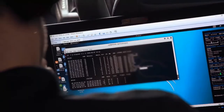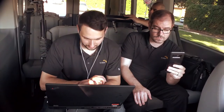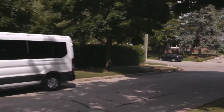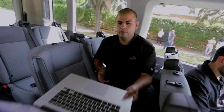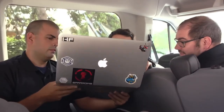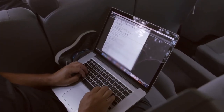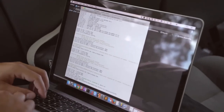Here we go. Joanna and Peter have agreed to let these guys do whatever it takes to hack their home. It isn't long before they figure out a key component. There it is, guys. They crack the password to the home's Wi-Fi network. Free Wi-Fi, everyone. And then discover it's the same password used by Peter to control the thermostat.